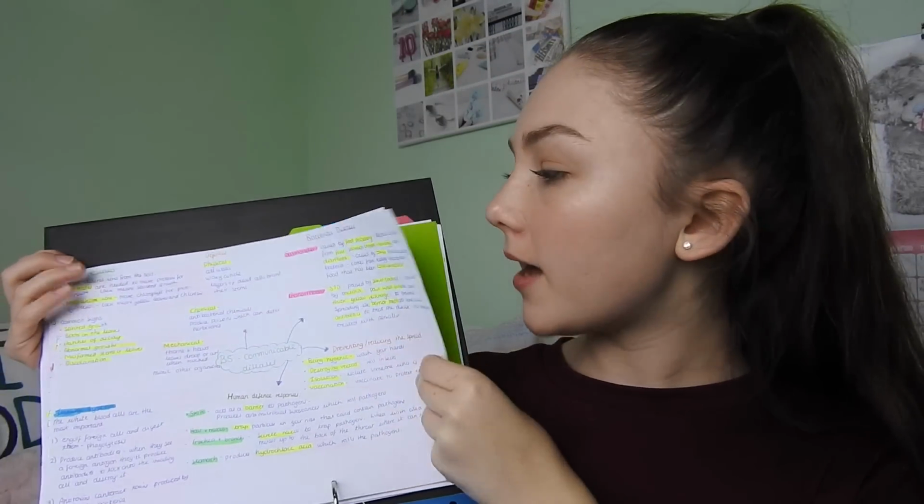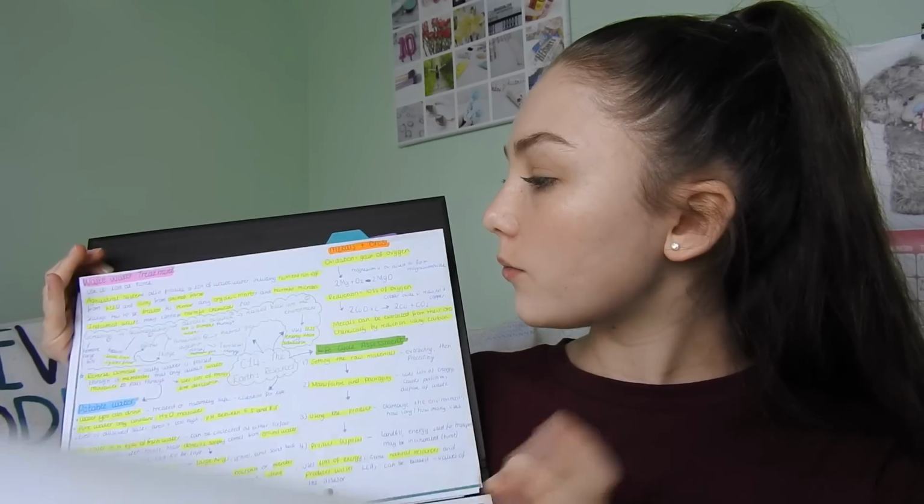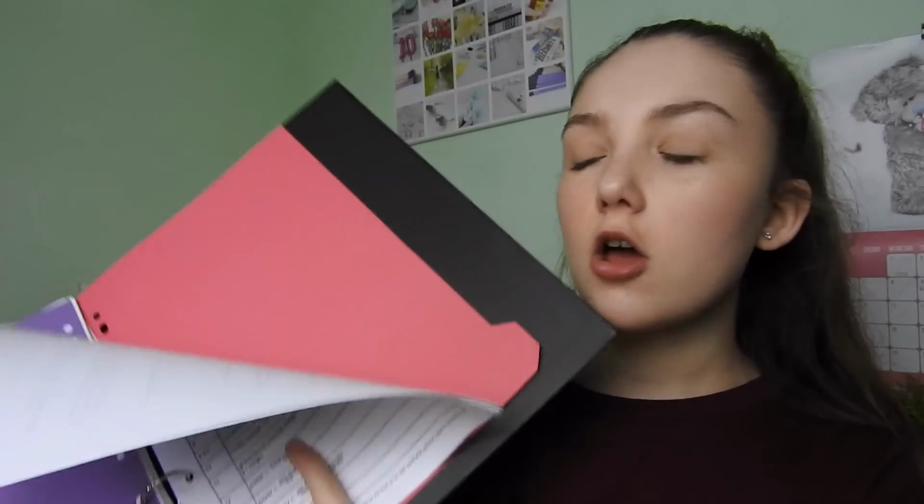I then got a black one for science. This one's pretty full already, so I've separated it into biology. So I've got all my biology mind maps in here. Then my chemistry, all my chemistry ones, and then I've got all my physics ones. And then I've also put in all the formulas you need to know for the GCSE.